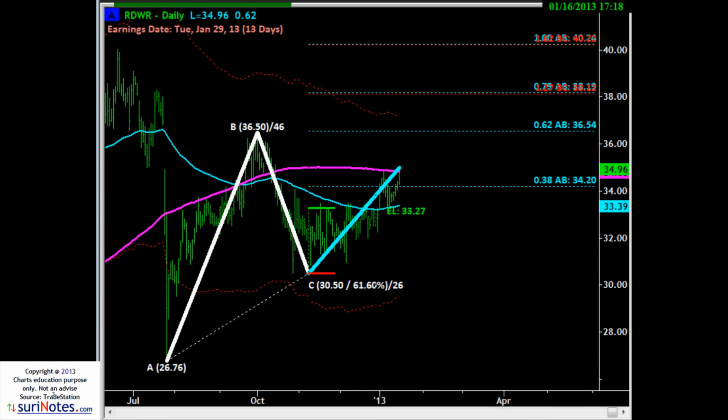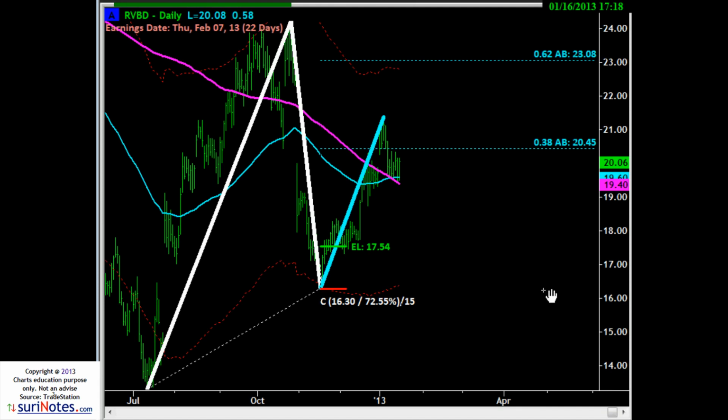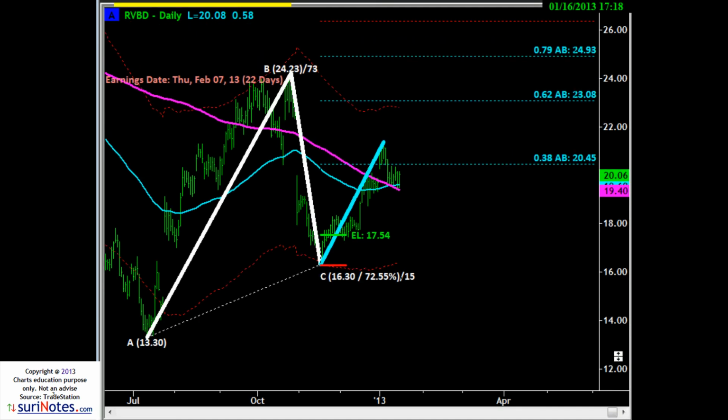And this one I have a position in, called Riverbed. Riverbed triggered an ABC quite some time ago, about the 17.50 area. It's trading at $20 today, and then my expectation is between $23 and $25.